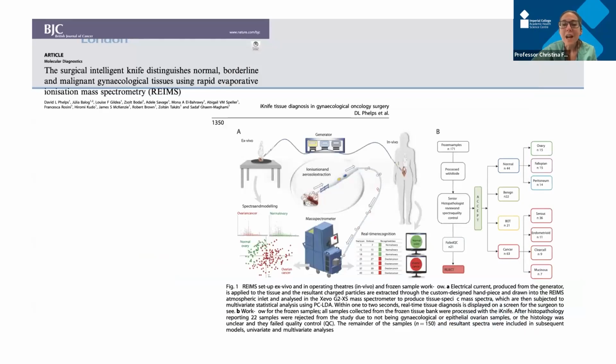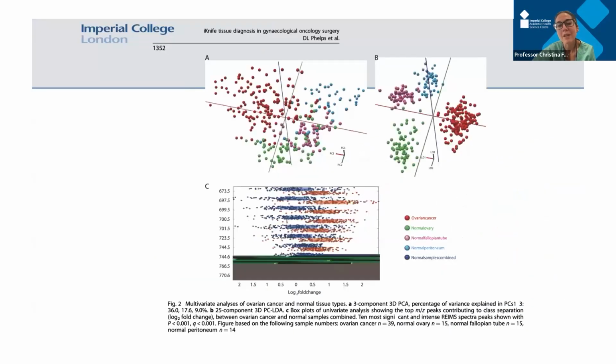A last example is the iKnife. The iKnife is something that was developed in Imperial by Zoltan Takats. It's called the intelligent knife. All the fumes that are created during cutting into the tissue go into a mass spectrometer in real time, and it shows where we cut, how we cut, and whether where we cut are clear margins or not, so that our patients benefit most from surgery.